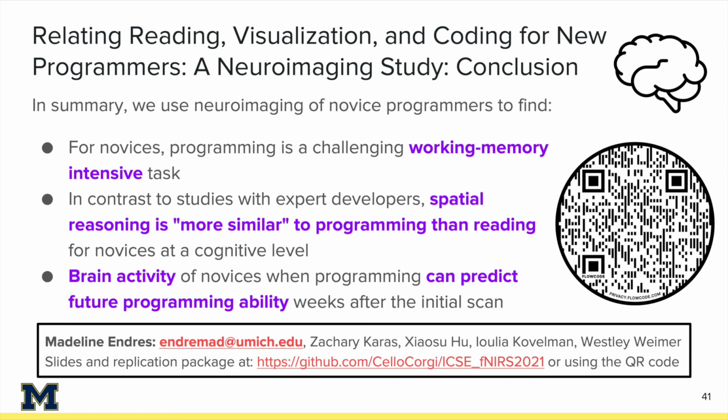Our results have implications for bettering the training of future programmers and software engineers, and our materials and replication package are available on the link in the box.